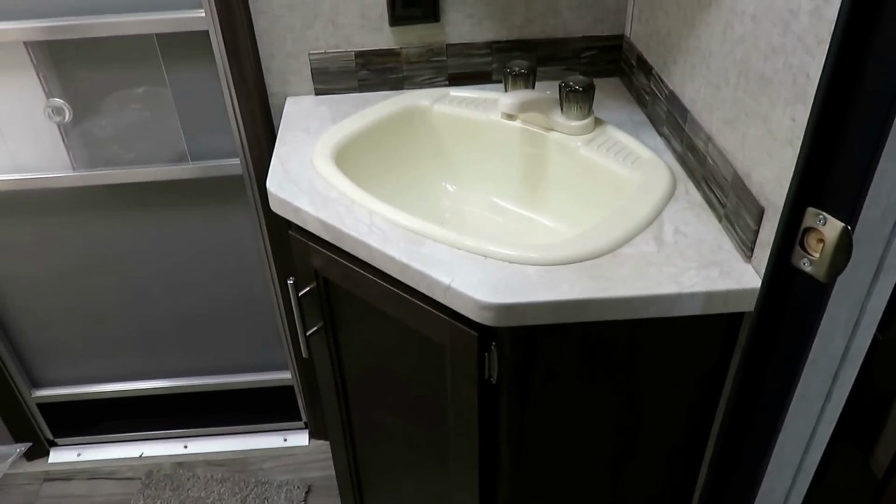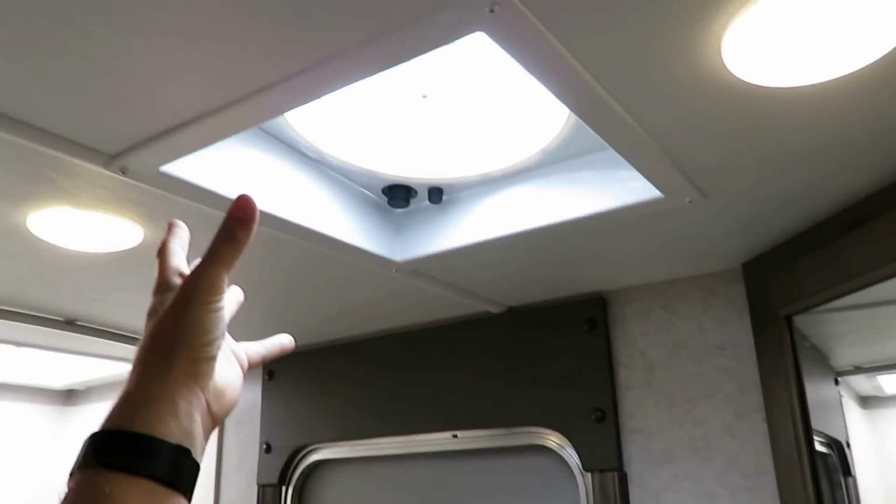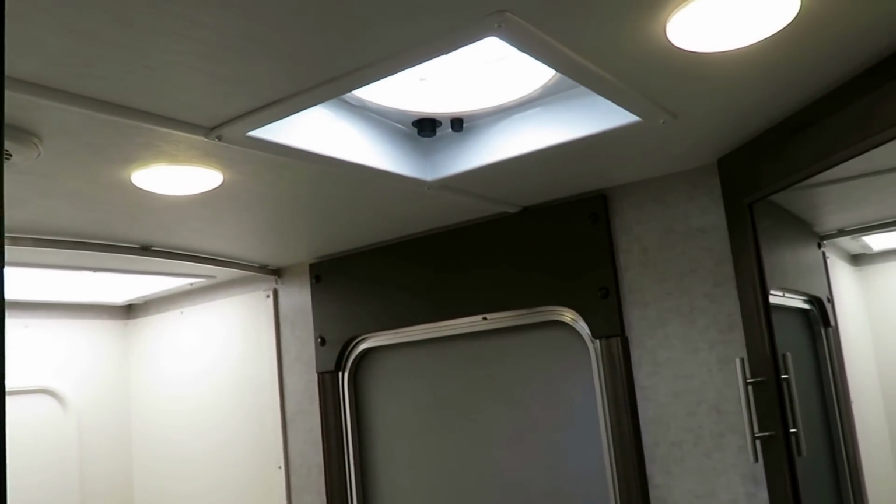Like, I actually go camping. I know, as dumb as it sounds, a bigger sink, a bigger medicine cabinet, a bigger fan. These are things you use every single day. They matter so much, guys. And Cherokee understands that. This is built for people who really actively go camping.